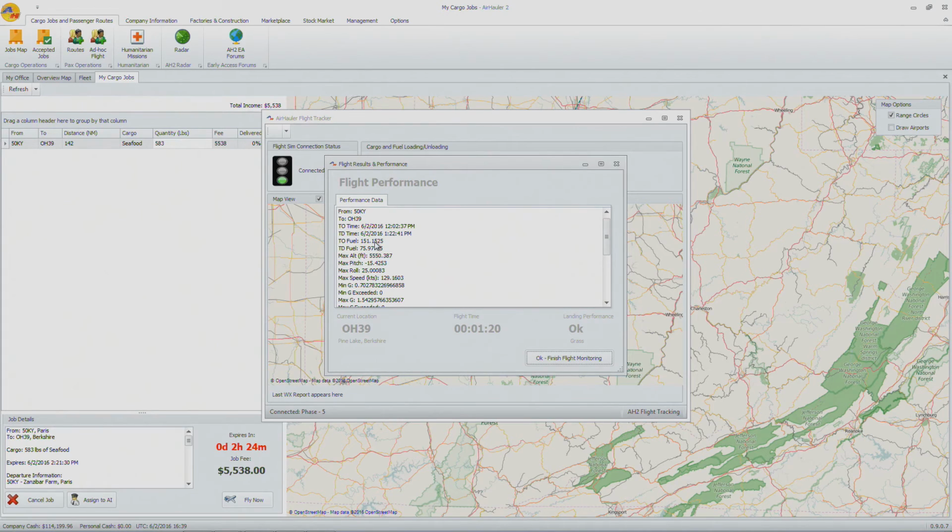Takeoff fuel, it actually works. Maybe I think sometimes if your fuel is too low, it can't count, because it was 151 and then touchdown 75.9. Max altitude 5550, max pitch negative 15.4, max roll 25, max speed was 129 knots. Max G's was 1.5. No stalls, no overspeeds. Landing was okay. True for the gear down. Landed on grass, obviously. No damage to the surface or to the plane.